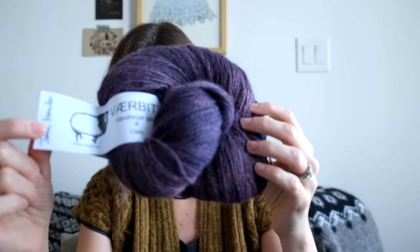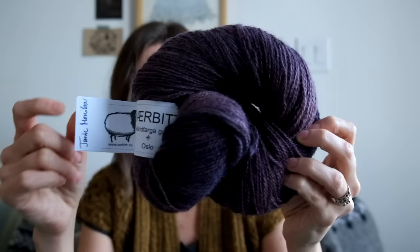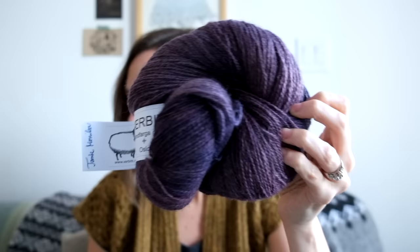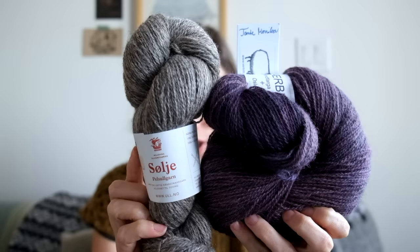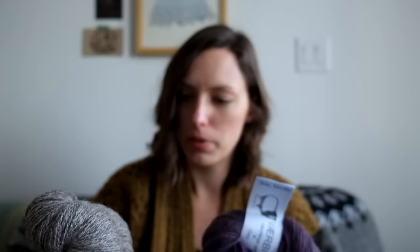I also have a pelsul yarn that Lila dyed. This is a HILLESVÅG yarn that she's dyed this beautiful purple colorway. That's her label. Varbit means weather bitten. This is HILLESVÅG Sølje. It's the fingering weight pelsul. So I think I got this at the Oslo Knitting Festival, this Sølje. I think I'm going to use these two together because this is their reddish beige color. It's got these kind of pinky undertones, and I think it looks really nice with the color that Lila dyed. So she's one hand dyer.